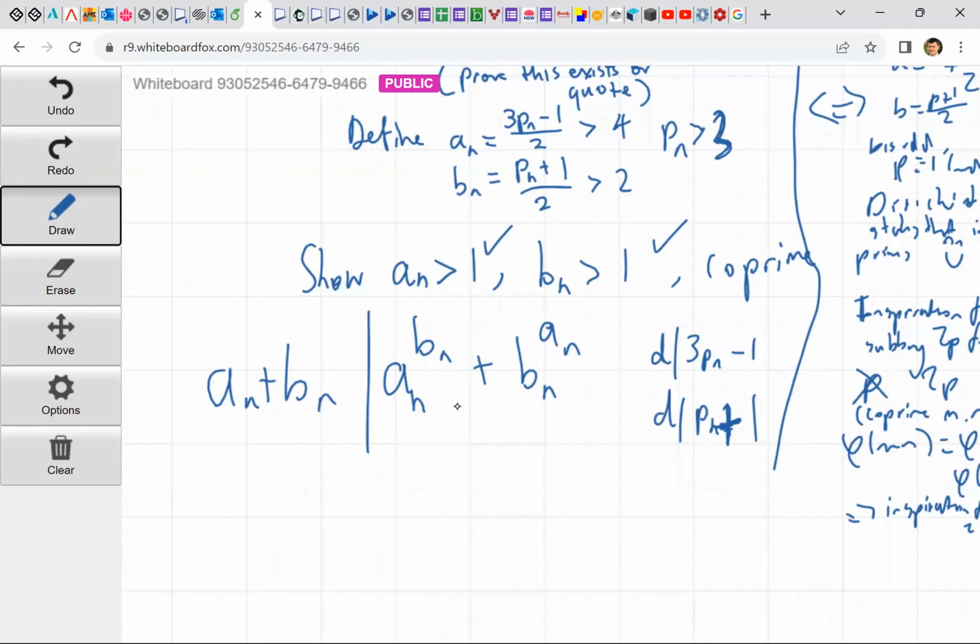Yeah, okay, fine. So again, if you subtract 3 lots of this from that, then you get D divides minus 4, yeah? I'm doing something similar right now.